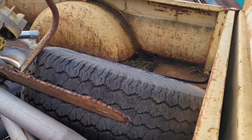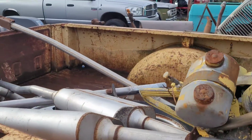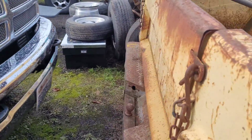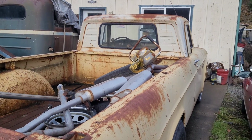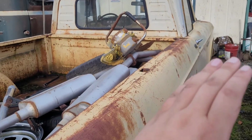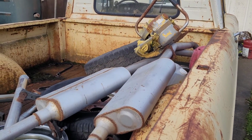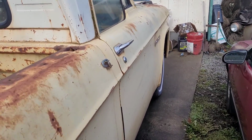You know, the common things too, like how's the bed, how are the wheel arches, and all that kind of stuff. Yeah, and there's little things we gotta fix. There's some dents in the tailgate, but this is one of the nicest and most solid ones we've had, and it's going to make a spectacular builder. And I'm really hoping it's going to make some really good videos for you guys. But, anyways, I think that's about it.